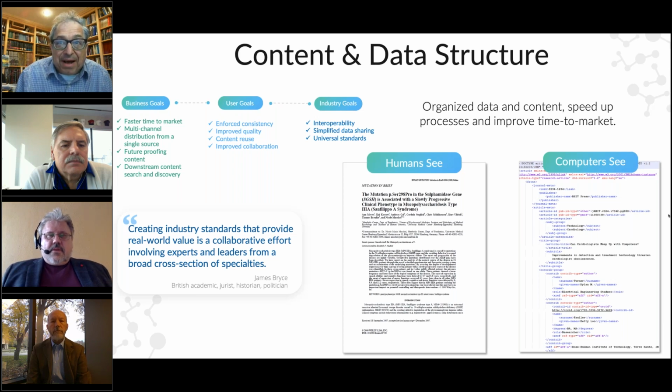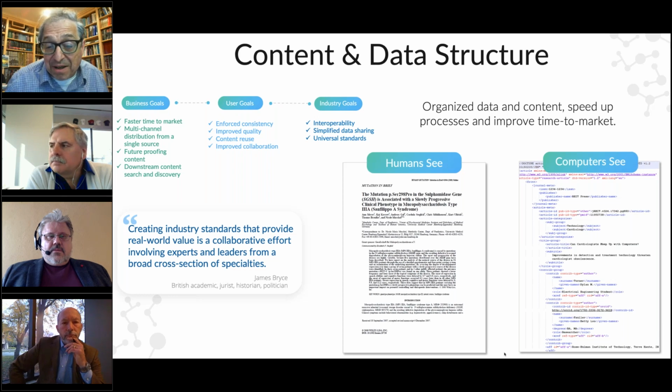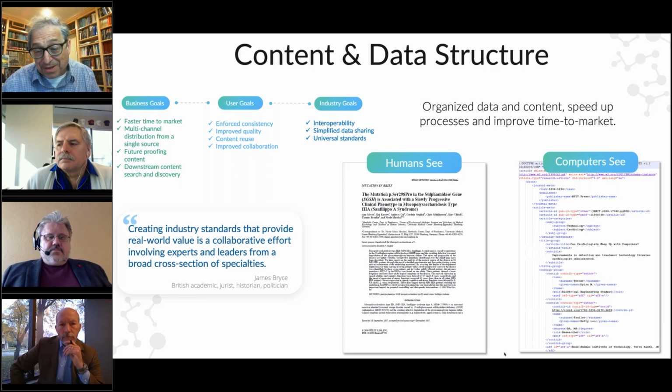But if you're handling many documents, and many authors are producing documents, and you want many people to be using those documents in many places, it helps to add some structure to that. The structure adds consistency and the ability to use the documents downstream. It also lets the computer do the job of making a document look pretty rather than you having to spend time on that. So much of the structuring today is using XML as an example of that. The computer sees the same document the human sees, but it's set up in XML with all the tags that define the structure of that document.